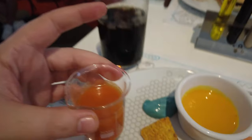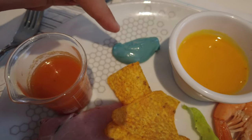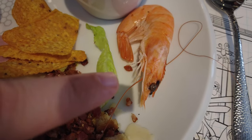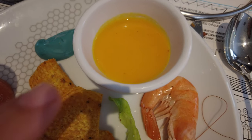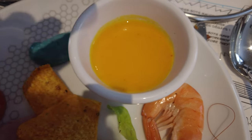That's quite cool. I did have to get some of the blue mayonnaise that Joe, that looked quite cool. I got some ham and herb, some more Caesar salad, some little nachos. Oh, hello prawny. And then this, which is basically a melon soup. It's cold, but it looks good, so I thought I'll try it. I had to pour it in, but let's give it a go.